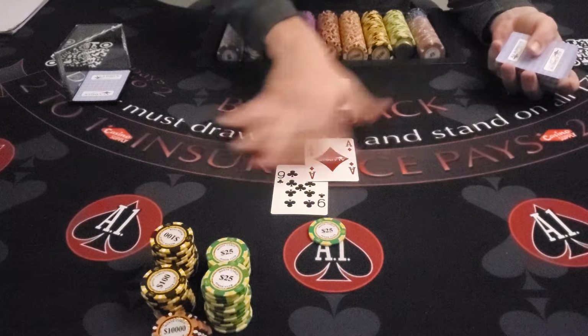All right, here's our minimum bets. We got our burn card. We're going to throw over here into the shoe. Okay, ready counts. Here come those sounds. Let's go.